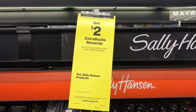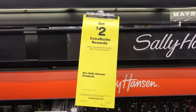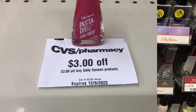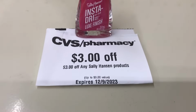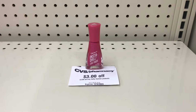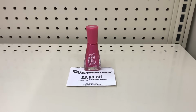The next deal is when you spend $8 on Sally Hansen product, you get $2 back, and this is a limit of 1. The cheapest item my store has will be the Insta Dry, priced at $7.99. Last week we received a $3 CRT that expired on Saturday, so if your store accepts expired CRT up to 2 days, you can use it. Using just the CRT is going to drop it down to $4.99. Pay that and get $2 back, making it just $2.99.